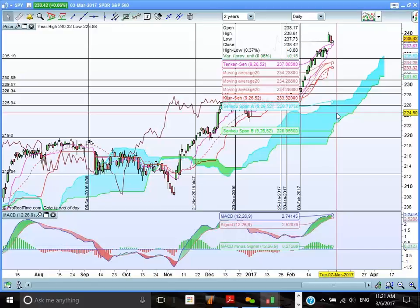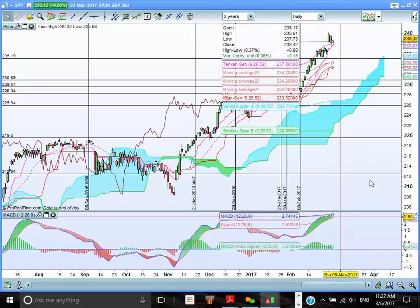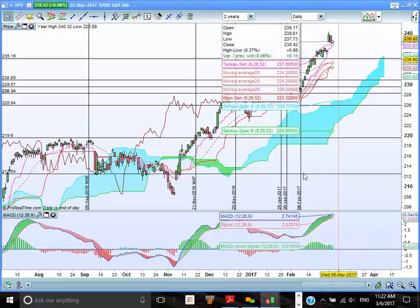So we do expect a strong market from March, June, July, etc., and then the usual summer slump. But so far, watch the MACD sell signals very closely on the SPDR, and this week we could see a consolidation of recent moves. Okay, until next time, happy trading.